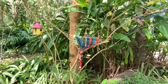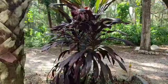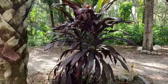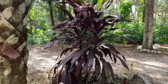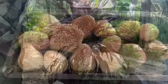Someone was doing some weaving. I wonder who. What plant is this? They got little flowers coming out. They don't have any kind of titles or information.